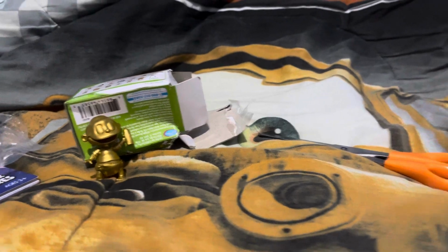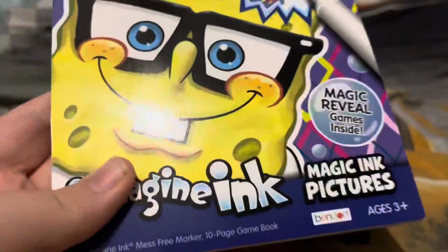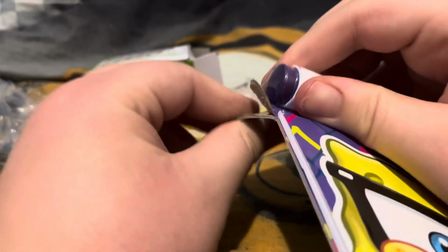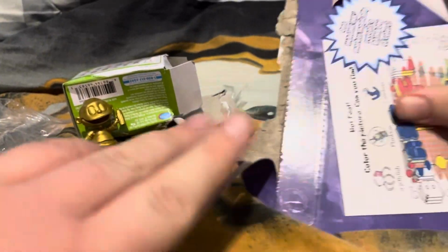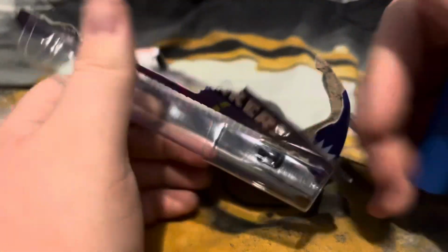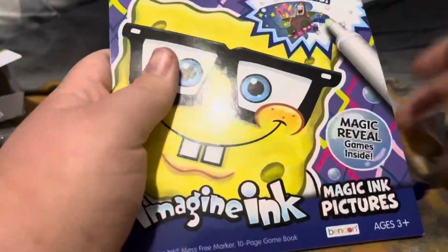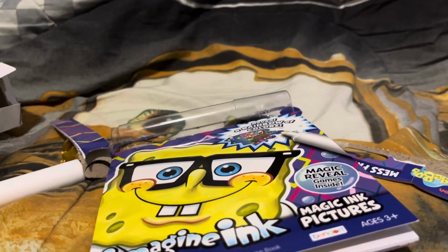Cool. Okay, and get this out of the way here. I'm just gonna get the marker out. I just found this at Five Below too. Okay, here's a marker. Reveal card pages here. It has all different kinds of pages here.